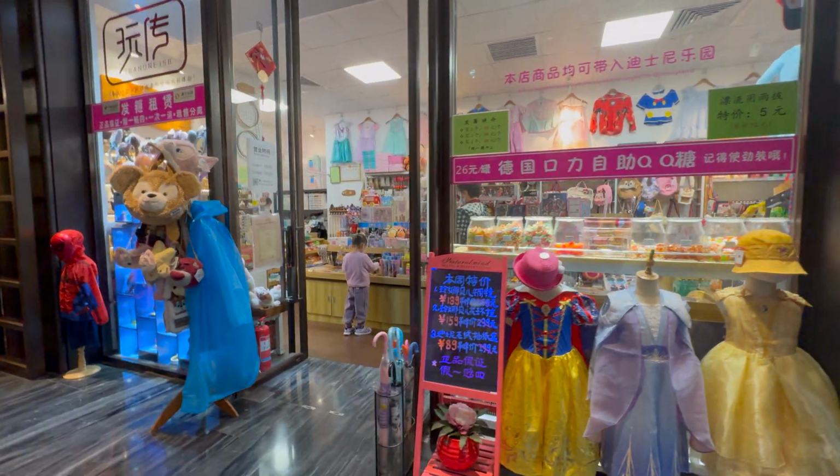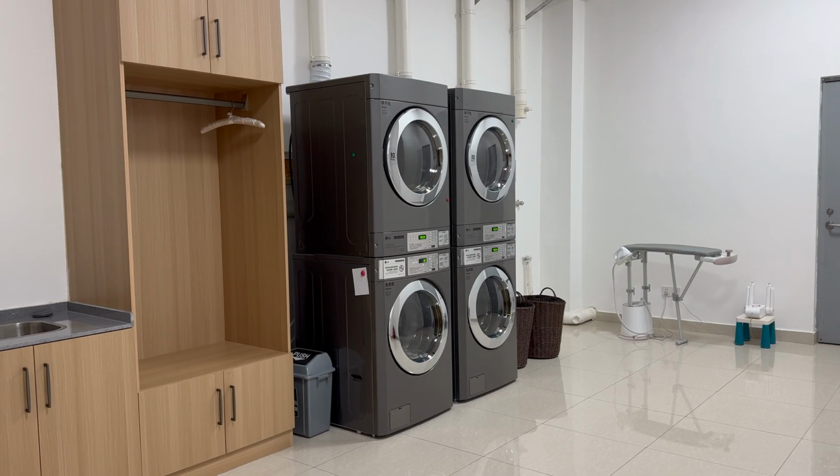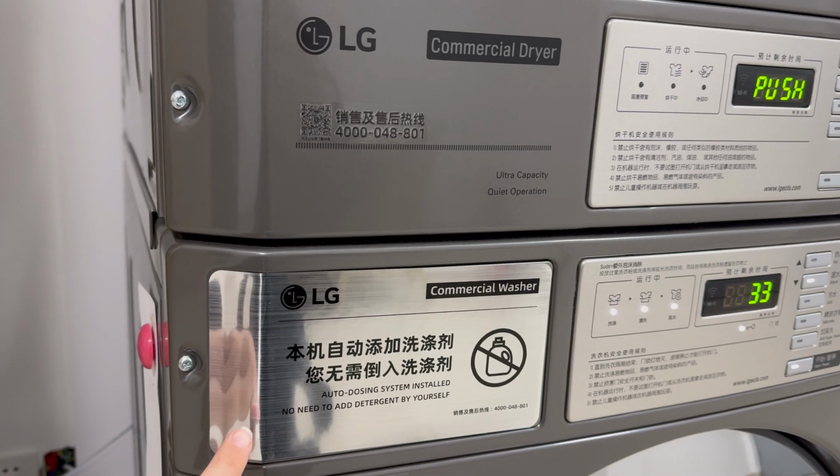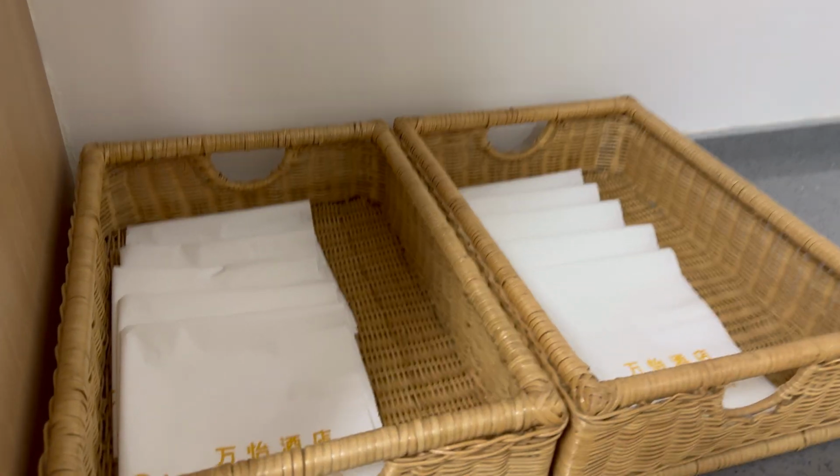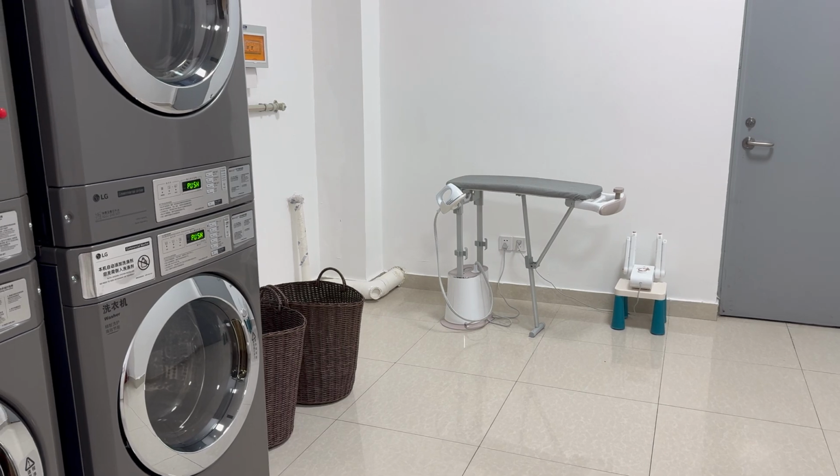It had numerous conference rooms, a Disney store, and a laundry room with free washers and dryers that come preloaded with detergent, which I've never seen before. They also have free clean laundry bags as well as an iron and steamer to use.